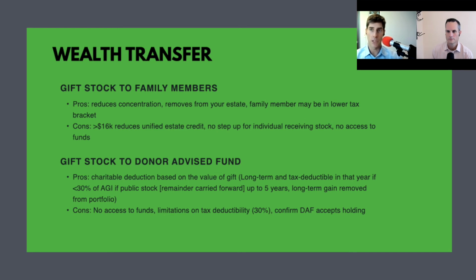And then once it's in a donor advised fund, the great thing about them is you can then gift that money out to charities that year, over the next 5 years, or the next 20 years. It doesn't expire. It's an irrevocable gift. You can't get the money back, but it allows you to gift that to charity, get a tax benefit, and then gift it out when you so choose.